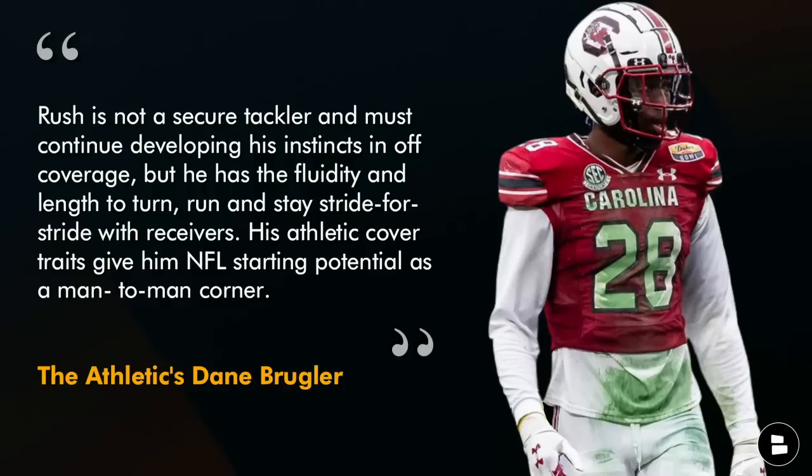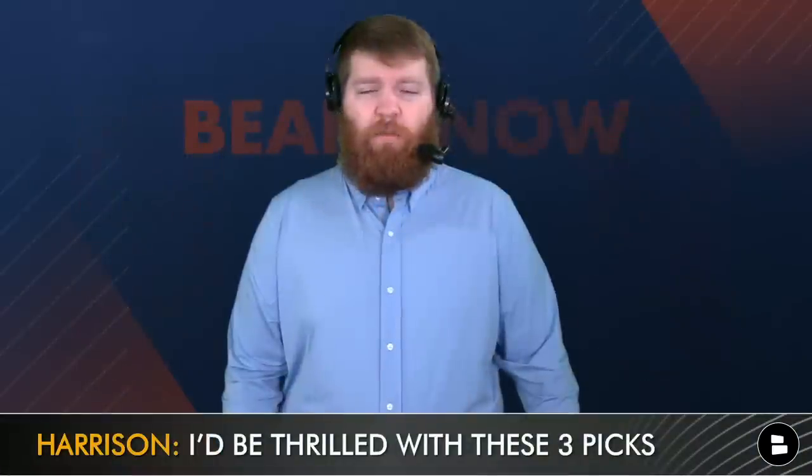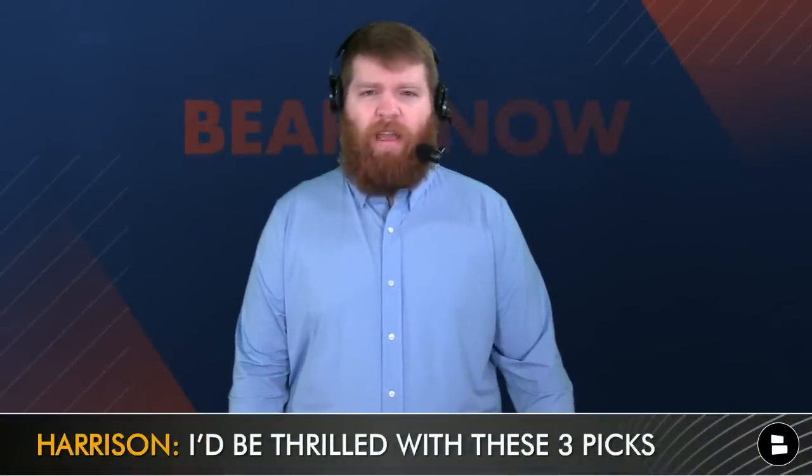Yeah, I think you bring a guy like this in the 3rd round. Let him compete for a starting job, right? Jalen Johnson's going to be one of your starting corners. Kyler Gordon, if all goes to plan, is going to start at nickel. Throw him in there with Kendall Vildor, Jalen Jones, Josh Blackwell. One of those guys can win the other outside job. Ideally, it would be Rush. I'd be thrilled with this trio of picks here. If you could get Tippmann, Benton, and Rush, that's a damn good day 2.